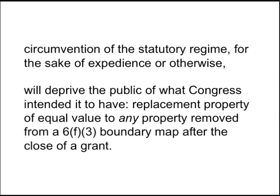Circumvention of the statutory regime for the sake of expedience or otherwise, more money to be made by devoting these historic properties to an economic development project, would effectively eviscerate the whole purpose of the act. The taxpayer, the federal government, wouldn't be getting what they had paid for with the original grant, that $275,000, and it would deprive the public of what Congress intended it to have: replacement property of equal value to any property removed from a Section 6F boundary map after the close of a grant.